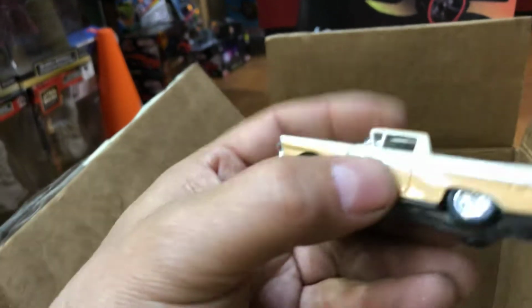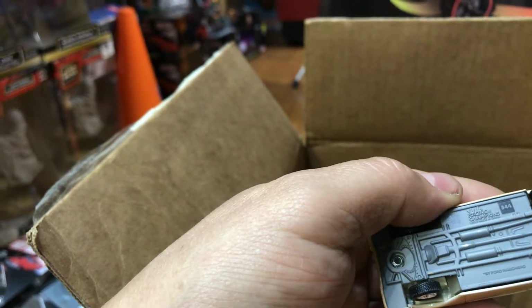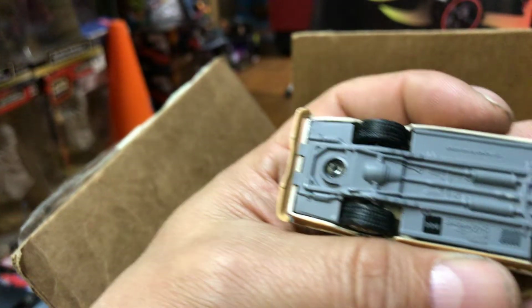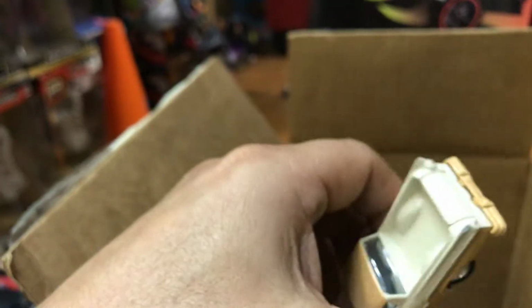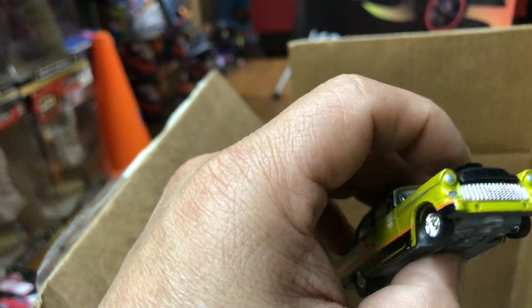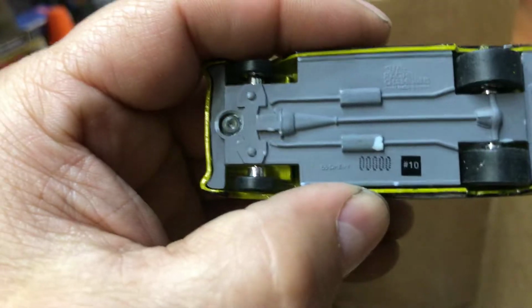We have this cool Ford Ranchero. And let me see if it's a prototype. Yep, 0000 on the bottom. See right there? And it is Racing Champions. So that's the first sample. Next, '50 Chevy, no bumper, prototype, 000 on the bottom.